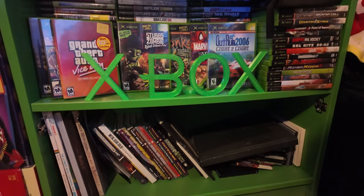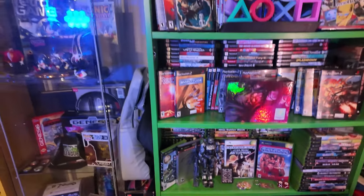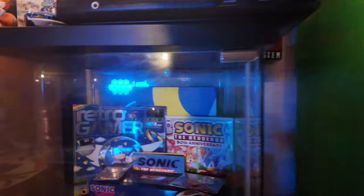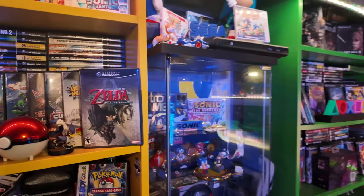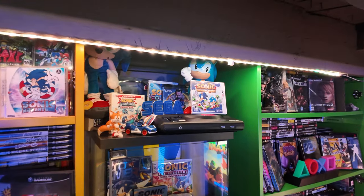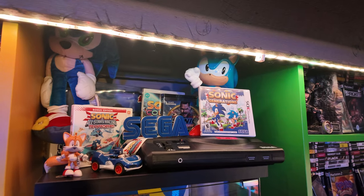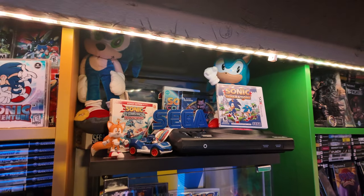And this is just some art books and stuff that I have on this dedicated shelf here at the bottom. Now here on this shelf, this is my Sega shelf. Every glass shelf gets a dedicated brand. Like I had the Xbox and Sony, now we're talking about Sega here. And Sega has a nice little collection there on top from different things like Sonic Transforms, some figures and stuff like that, a little Sega sign, which is really cool.